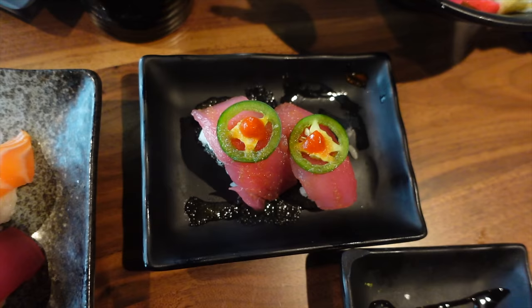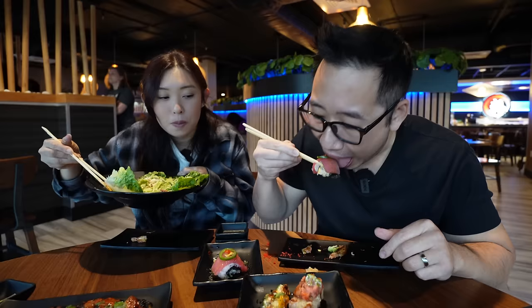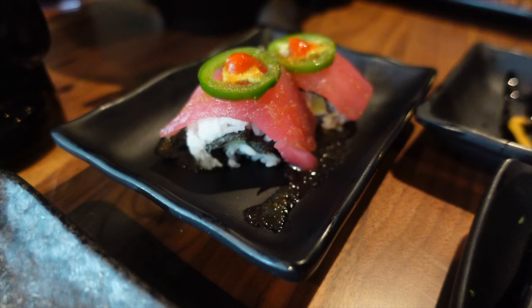Yeah, what is this? Some kind of spicy tuna with jalapeno and sriracha, looks like. Okay. It's also dressed with their in-house ponzu. This is like a spicy, tangy ahi tuna roll.